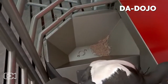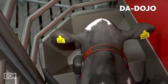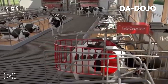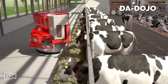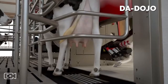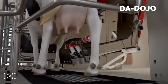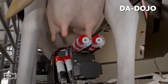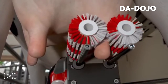Types of feed are fed, including a liquid feed. The rationing is determined by the milk production and the cow's lactation phase. External feeding systems and automatic feeding systems ensure optimum hygiene. Stimulation brushes are used for cleaning and disinfecting, so the teats are cleaned more thoroughly than by just rinsing. The chance of cross-contamination is reduced to a minimum.